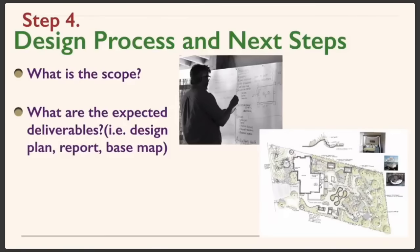And then what are the expected deliverables? So in this process, now you're really honing in on the actual next steps. Is it a design plan? Is it a consultation report? Is it a base map? What are the exact deliverables? Be super clear with that, have an agreement.